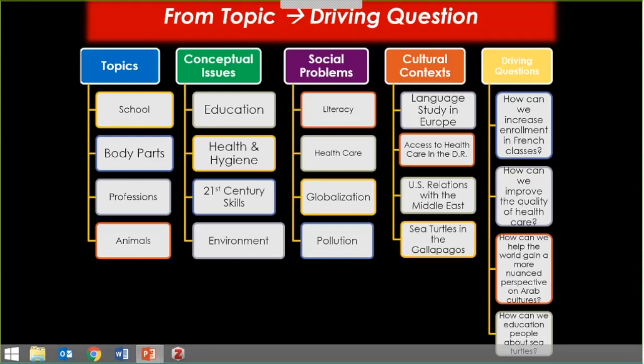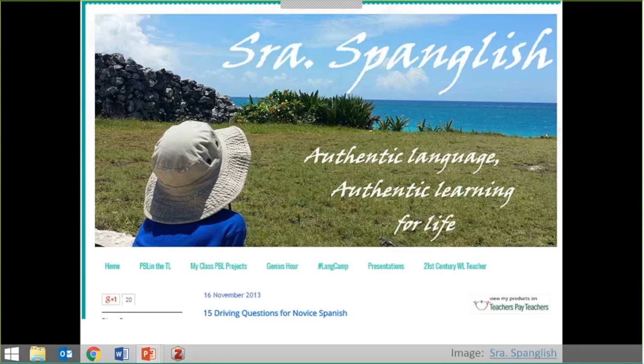We use the same process for the other guiding questions that you saw earlier in the presentation. So I might move from a chapter about body parts to the conceptual anchor of health and hygiene, exploring the social problem of healthcare, the cultural context of access to healthcare, both in the Dominican Republic and in the United States. And the driving question is, how can we improve the quality of healthcare? So I'll let you read through the rest of those on your own, but I want to draw your attention to the fact that Senora Spanglish has generated a variety of driving questions for novice learners of Spanish, but her questions are in English so that you can see.